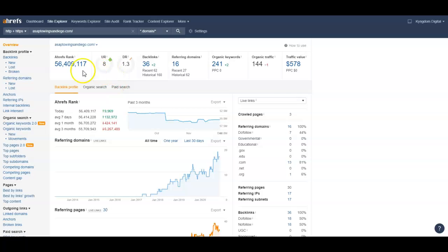But this rank here is where you compare to tons of other people who are also on Ahrefs. Ahrefs looks at all the websites that have been created on the web, pretty much, and then they give you a ranking based on those sites where you sit with them.